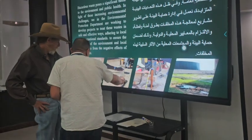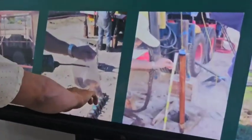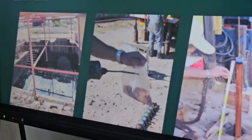This is soil that is contaminated by hydrocarbon. Okay.